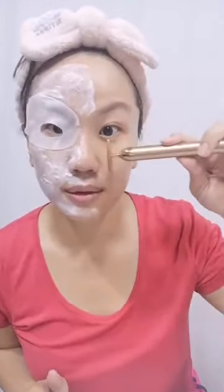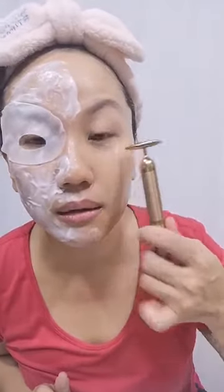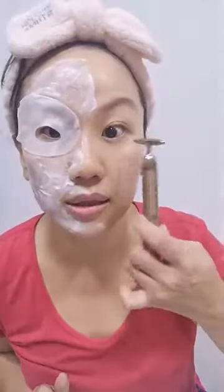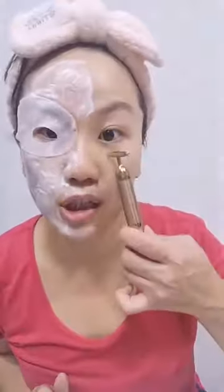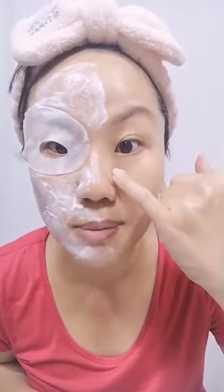Lack of sleep is real. Can you imagine I've been sleeping so much but not sleeping well? When you don't sleep well, everything gets collected under the eye. Some tips about eye dark circles: if it looks bluish or purplish, all you need to do is sleep and then it will recover. But this type is a little brownish because of toxin accumulation. That's why you need to massage to remove dark circles like this.